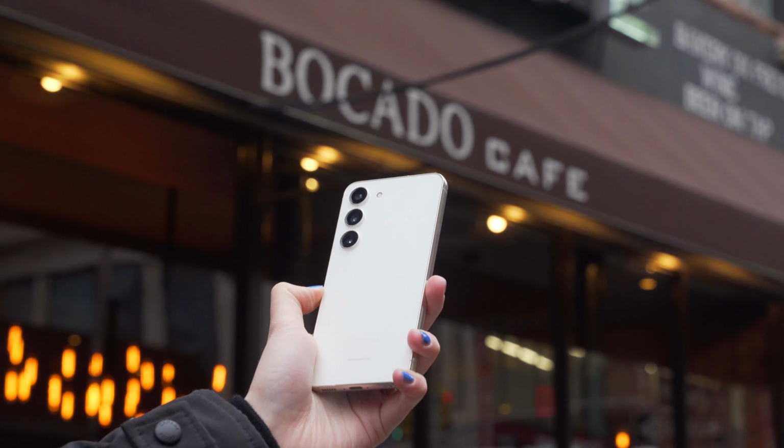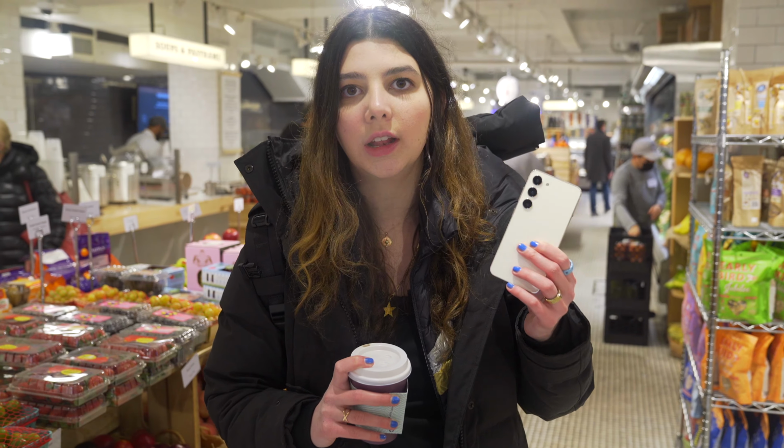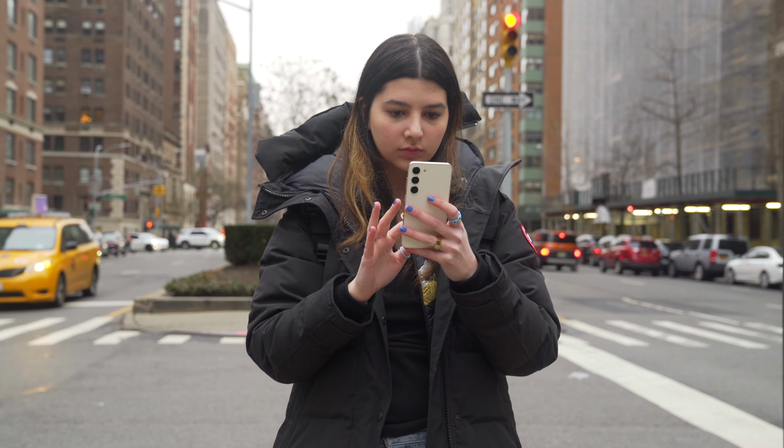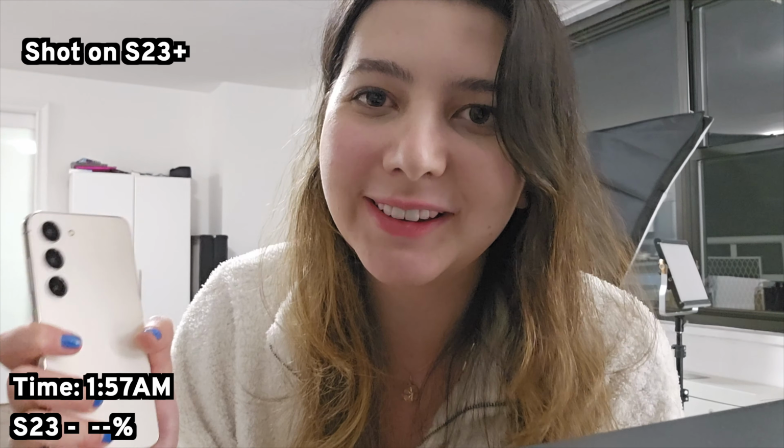In terms of battery life, I think battery life on this phone is actually really good over last year's S22 and even the S23 Ultra. I think because it's less power intensive, it's taking longer to go down in percentage, even though it has fewer milliamps. Okay, it is 1:57 a.m. I'm gonna do the final battery check-in in a second.